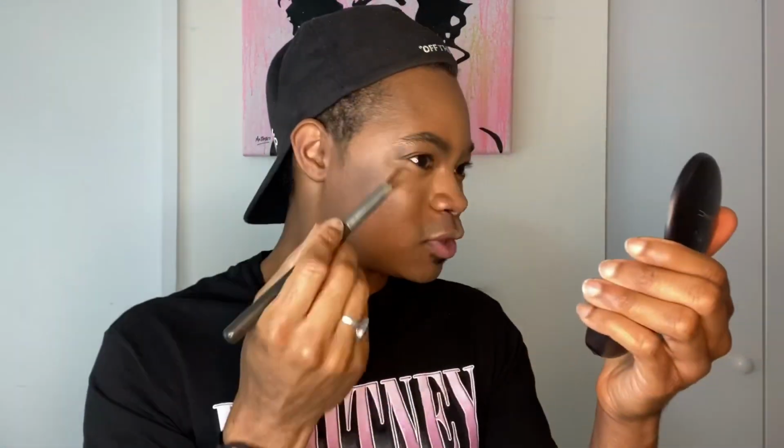So I'm going to start with the contour first, using the side of the brush to blend. Then I'm going to use two-finger brush. This is the brush that had my complexion on it, to blend the highlight through the center. One finger size brush. Want to blend that out. Now we have our creams blended.